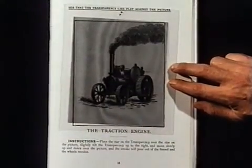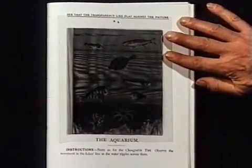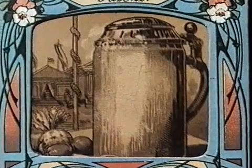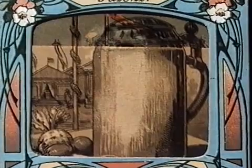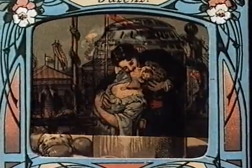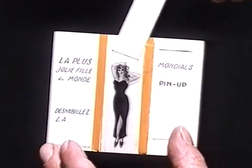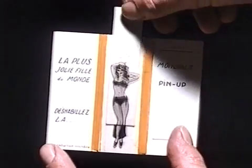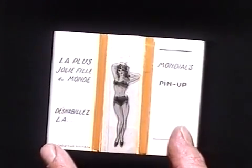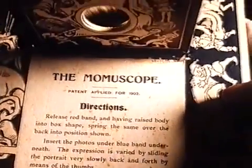There are various grids that produce movement. Expose the lady. Living pictures. The mormoscope, the mirror that animates the photograph.